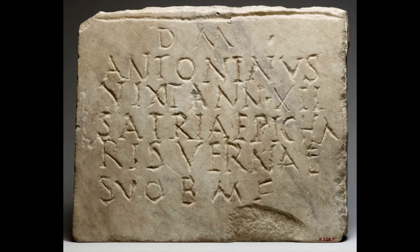Raising a homegrown slave was an investment. Money the family spent on food and nurture, keeping a verna alive through infancy and childhood, while too young to work, was a financial risk. When Antoninus died, aged 12, Satria's family may have loved him like a pet, but had not yet gotten their money's worth out of him.